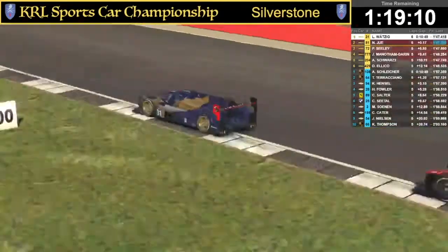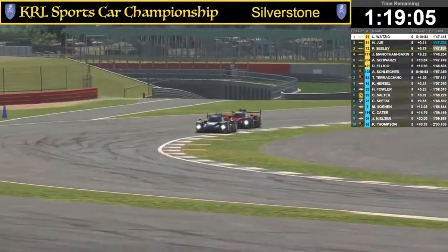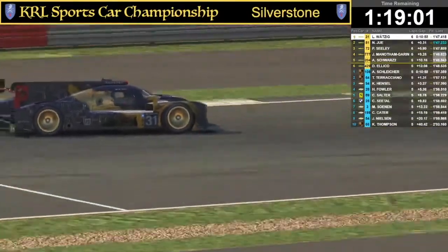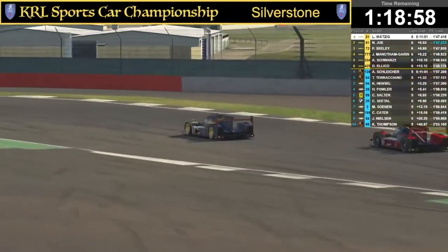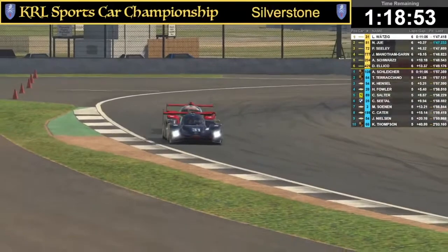The GTEs, this can be a one-stop race. They, of course, have a 75% fuel cell. But with not too much fuel savings, they could make this a one-stop race and avoid having to come down for a splash and go. So we'll see how that turns out.